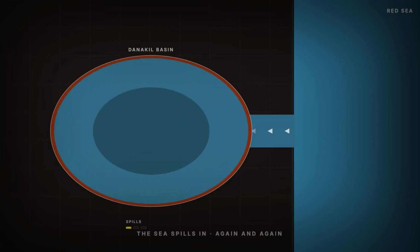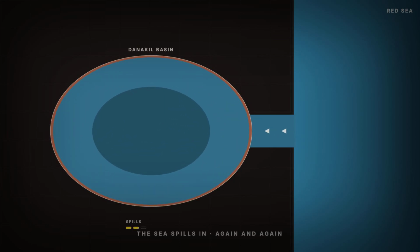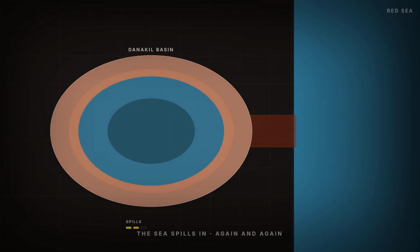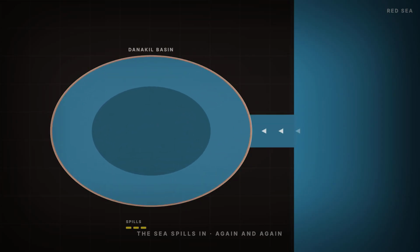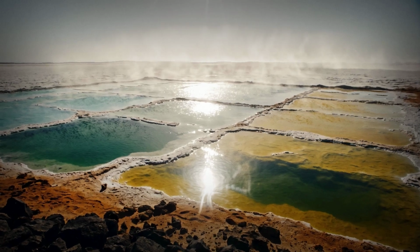As the basin sagged lower and lower below sea level, it kept dropping close enough to the nearby Red Sea that, again and again over geological time, seawater spilled in across the low ground and pooled there. And then the heat did its work.